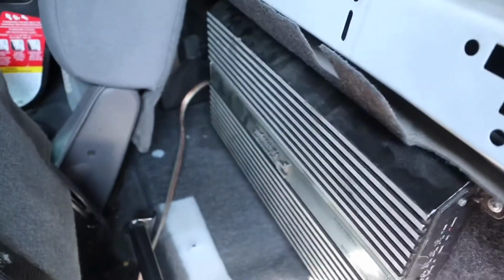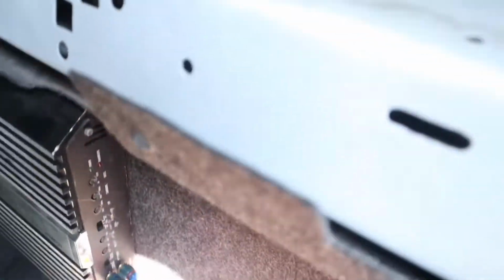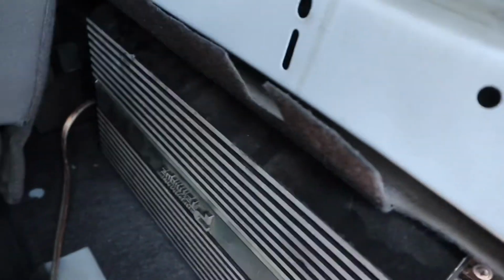Yeah, there we go. I got the Performance Technique bass amp. I don't know how many watts this is. It might say it on the other side, so I'm gonna go on the other side and check that out. And I do got a 4-channel, 1400 watt TS power amp, as a matter of fact.